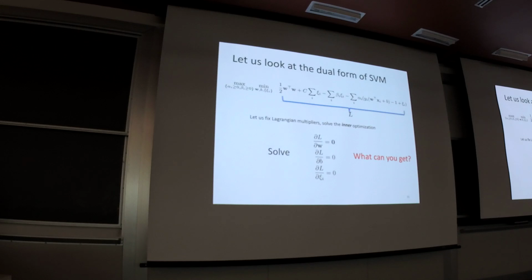And then how can we minimize this Lagrange function with alpha_i and beta_i fixed? We use the gradient. We can compute the gradient with respect to the model parameters w, b and those slack variables. We set the gradient to 0 and we solve it.